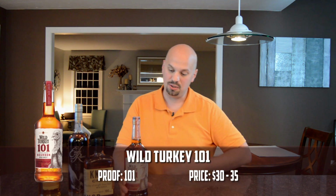Speaking of 100 proofs, my next suggestion is Wild Turkey 101. And the reason I picked this one is that it's over 100 proof. So you're gonna see how ABV actually affects your taste buds. You're gonna see it can bring out different flavors. So I would suggest Wild Turkey. The price point was a big seller on this one, but in general, the taste is pretty good as well.